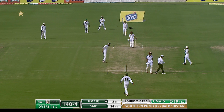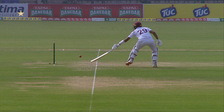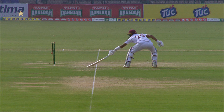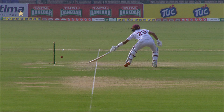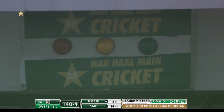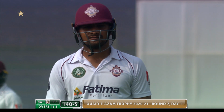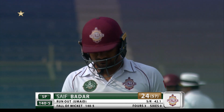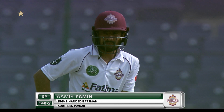Appealing, Umaid Asif, to the umpire. Does he go upstairs? Yes, he wants to have a look. And his bat is in the air. Now it is down. I think Rashid Riaz will have a fairly straightforward decision here. As far as I'm concerned, there are five wickets gone. 140 for five. There it is. It's amazing. Southern Punjab is self-destructing after the drinks break. 24 for 57. Saif Badr is gone. Southern Punjab in trouble now. One of my favorites has now come out. Amir Yameen, the new batsman, the non-striker.